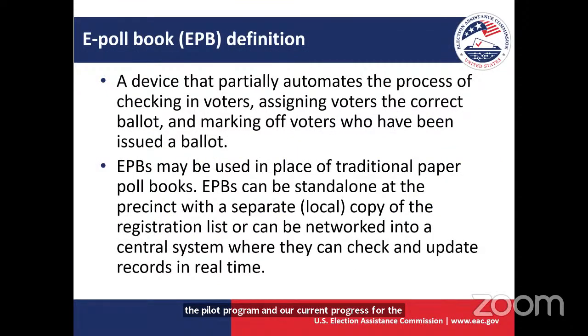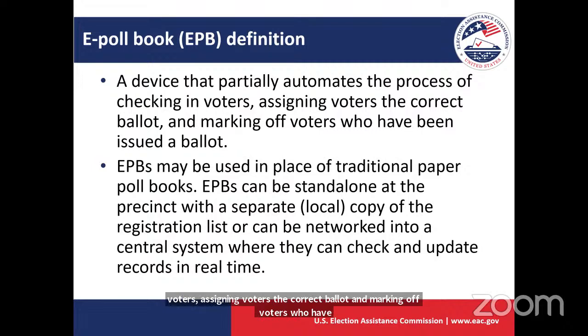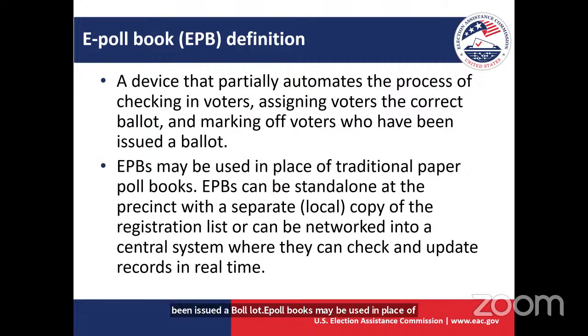So I'd like to start with the definition. For the purposes of this pilot, the EAC has defined an E-Pullbook as a device that partially automates the process of checking in voters, assigning voters the correct ballot, and marking off voters who have been issued a ballot. E-Pullbooks may be used in place of traditional paper poll books, and they can be standalone at a precinct or vote center location with a local copy of the registration list, or it can be connected to a central system where they can check and update records in real time.